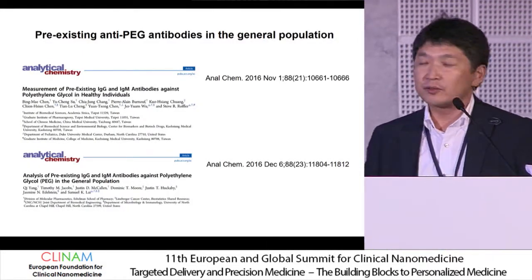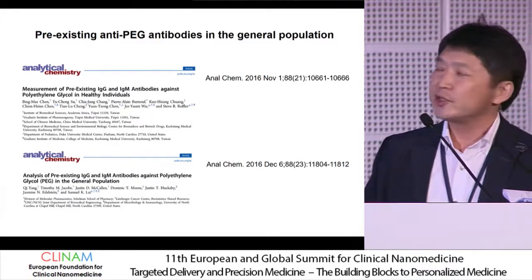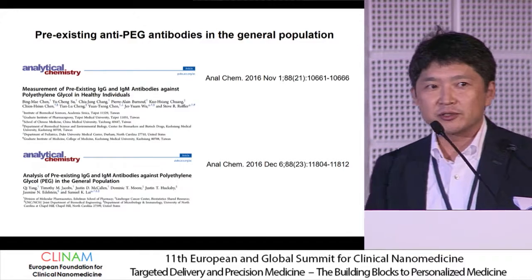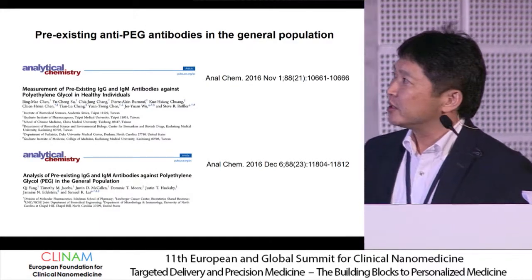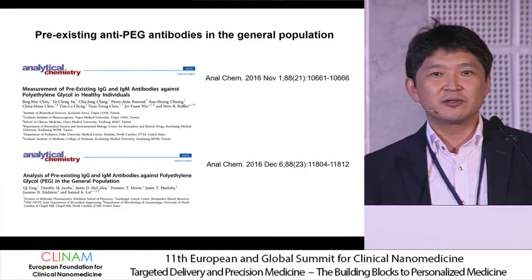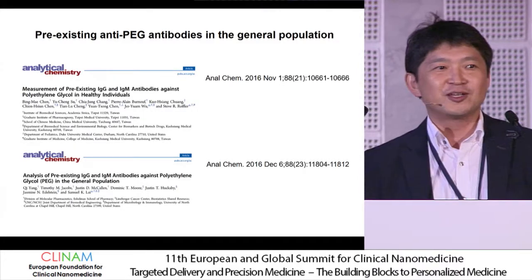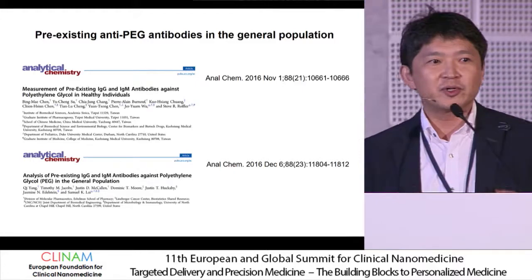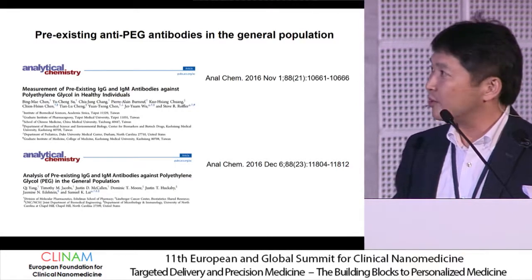Now we are focusing on the pre-existing anti-PEG antibody issue. Professor Sudemeni also mentioned that 50 years ago, researchers indicated that some people already have anti-PEG IgM. We are exposed to PEG because cosmetics contain PEG, medicines contain PEG, and cookies also contain a kind of PEG. So the population having anti-PEG IgM is increasing gradually every year, I think.